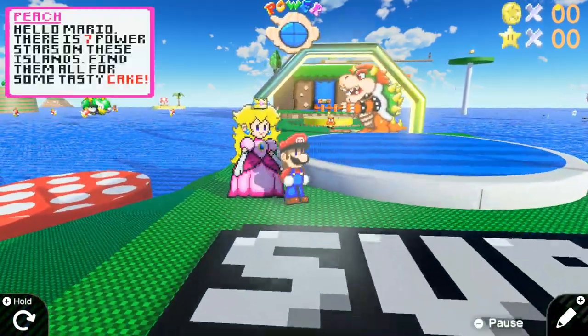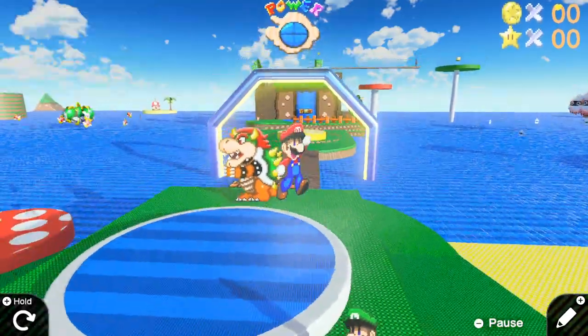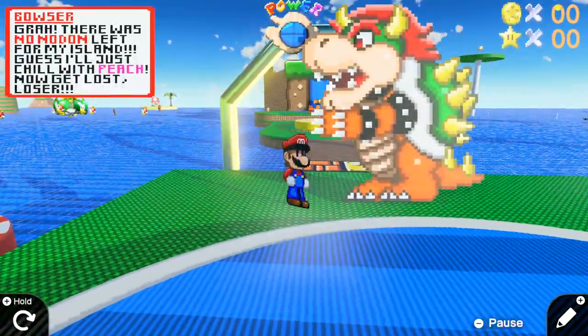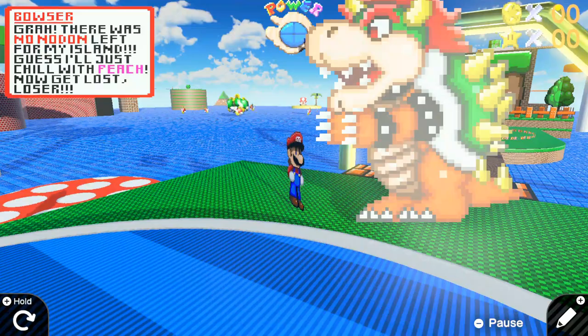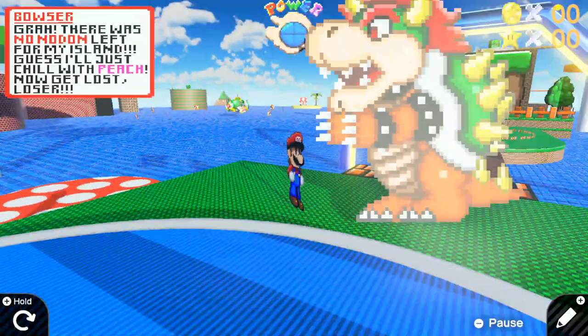Anyway, Peach will give you some instructions. Luigi also gives you instructions. And then Bowser. I love this. A-Upper goes above and beyond with this. Also, do you notice that in the background? You're gonna have to defeat that thing, by the way. You're gonna have to figure that out on your own.